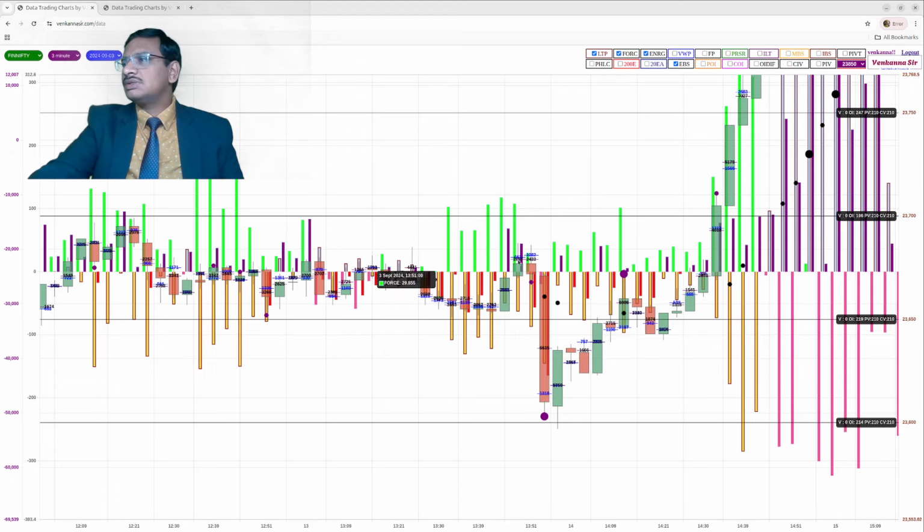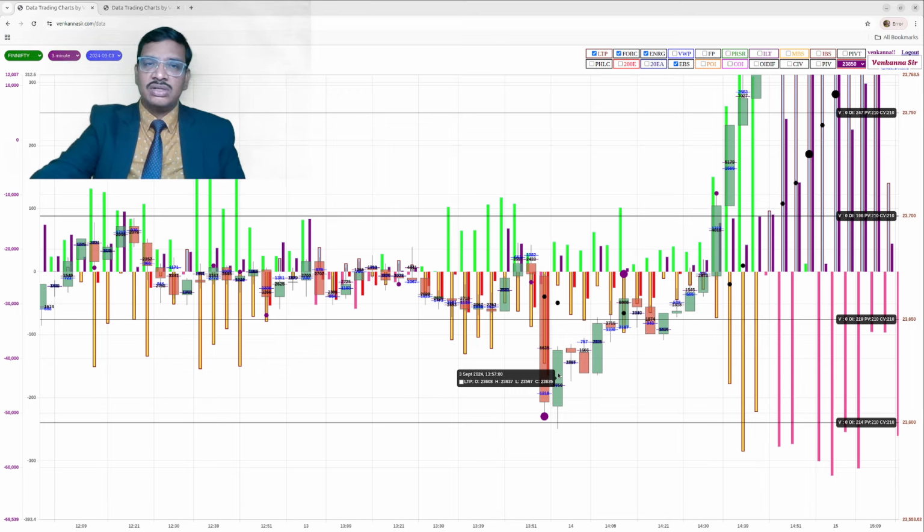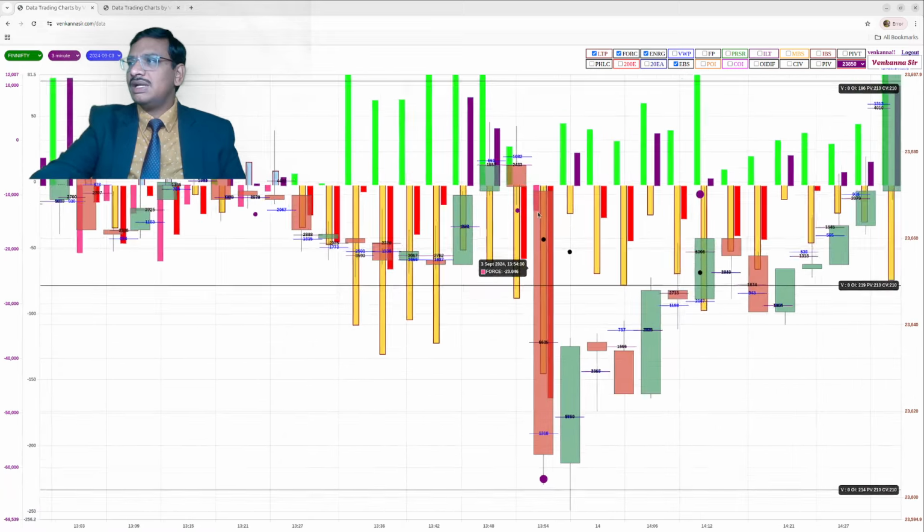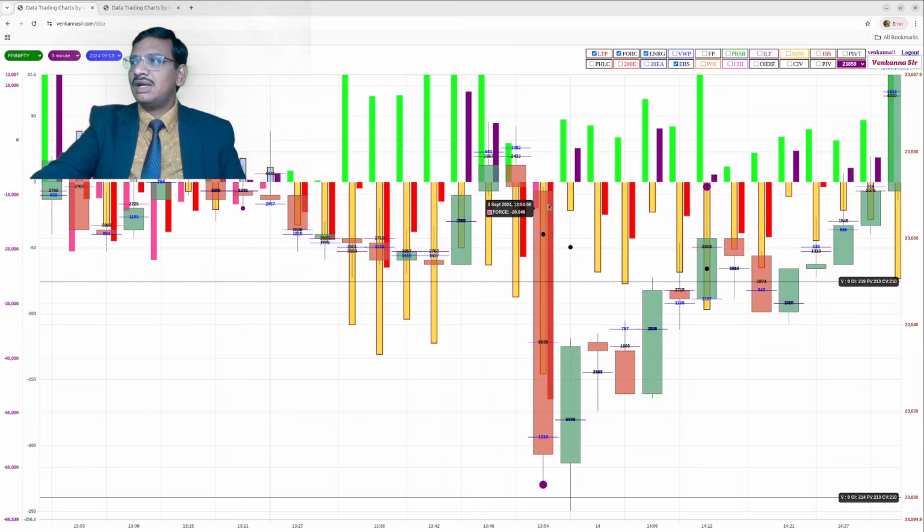And here actually, they sold it. And here there is one big red candle, you notice that. This red candle happened because they sold by offering a very low price, so that you will get to know. This is actually 6,635, this particular number. If you notice, there is aggressive selling that happened here.